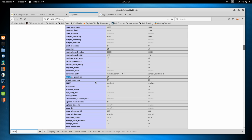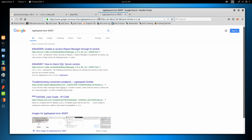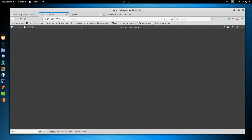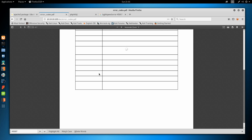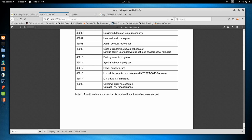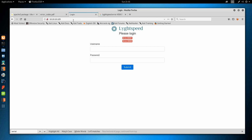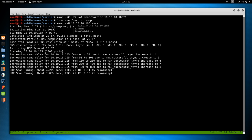I guess we could try to like Hydra this login page, but since we know the error message is saying system credentials are a serial number, I don't think Hydra is going to be too successful. So let's just, I guess, wait for nmap to finish.